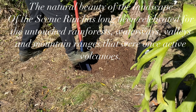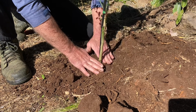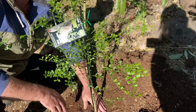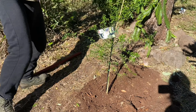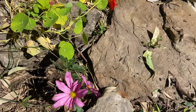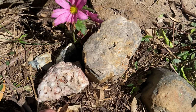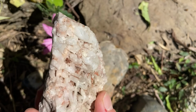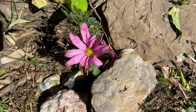Ooh, pretty close. A little bit more. Yeah, a little bit more. There we go. Done. Finger lime. Done. Thanks, babe. Ha. Ha. So, here we go. A little bit more colour for the garden. It's some petrified wood that I've found in my travels and some clear quartz cluster. Anyway, it's so beautiful up here.